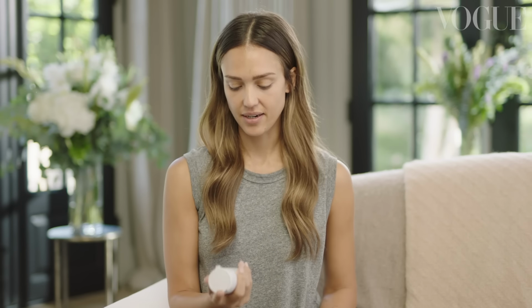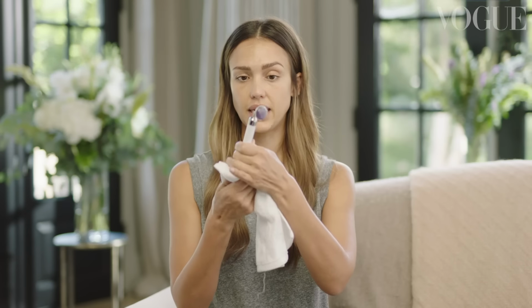I like to start with a really good moisturizer, and my trick is I mix it with a glow primer. So before it totally blends in, I use this funny device. It looks a little questionable, but it really works.